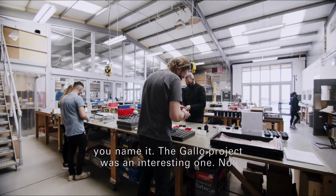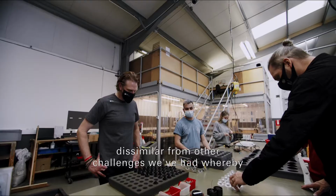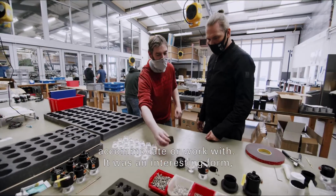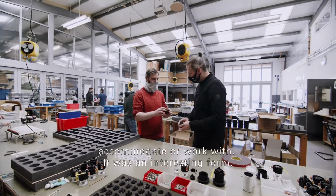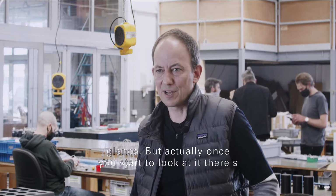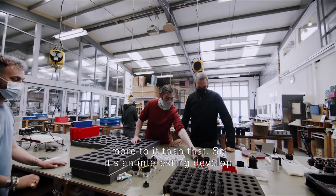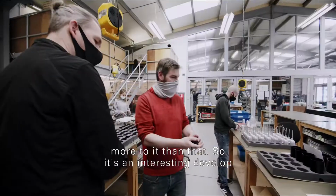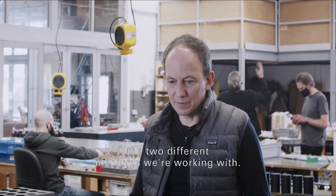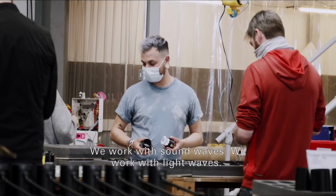The Gallo project was an interesting one, not dissimilar from other challenges we've had whereby there's an existing item we've got to accommodate or work with. It was an interesting form. Even the simplest of things, it's a sphere, at first glance, but actually once you start to look at it, there's more to it than that. So it was an interesting development task from that point of view. I guess it also highlighted the two different mediums we're working with. You work with sound waves, we work with light waves.